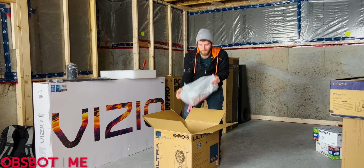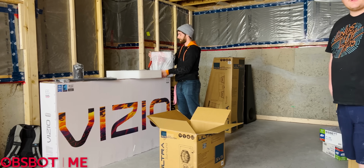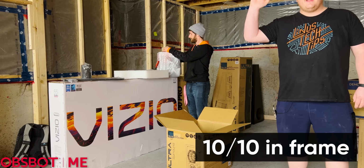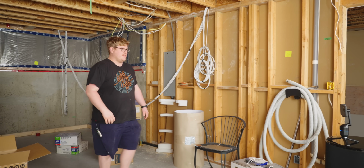Wait, so if I walk into the frame, it's not gonna track me now, is it? I have no idea how it's gonna respond to that. No, it tracks you. So if I hold my hand up. I wonder if it just hates you. Oh, there we go. I think I was actually out of the frame. It grabbed you. Wow.